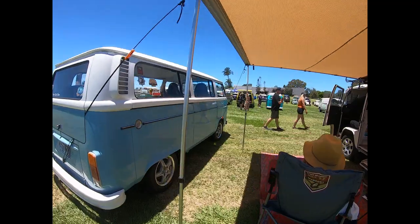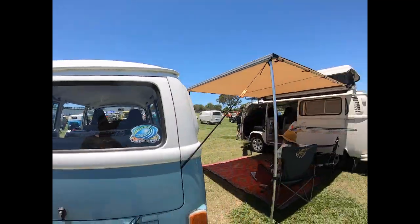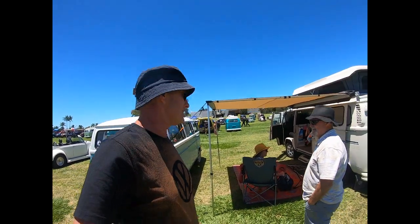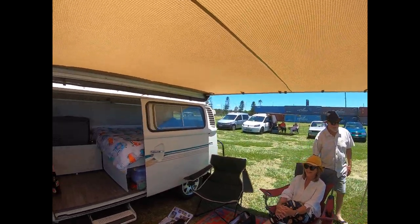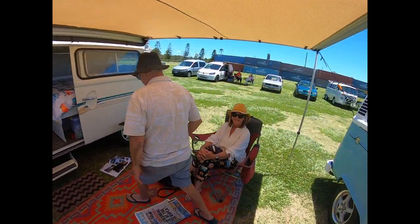So Nelly and Byron, is it? Nelly and Byron, yep. Life in the left lane. That's what it's all about. That's the idea, people. Just wind back a bit when you get in your combi, and don't let the world rush you by. So yeah, that's it.